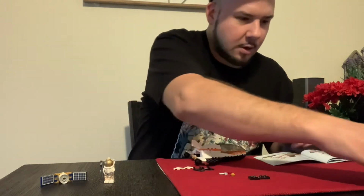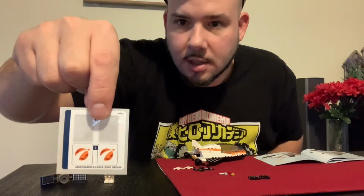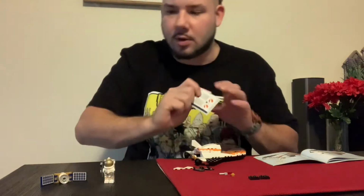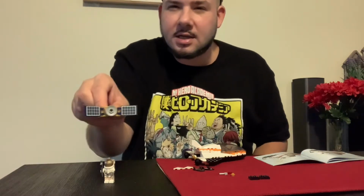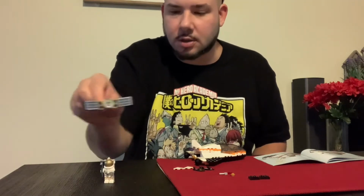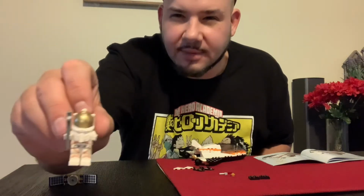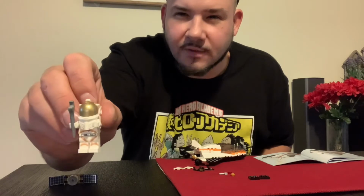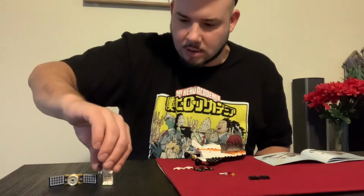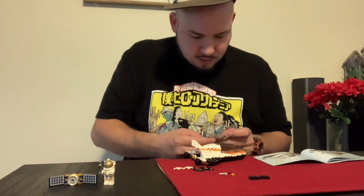Now there's 2 stickers. This $10 set actually had a small sticker sheet with it containing 4 stickers, and 2 of them are the satellite. This is the satellite because this is the satellite service mission. Neat little spaceman minifig with his little wrench so he can service the satellite. Put you back up there.